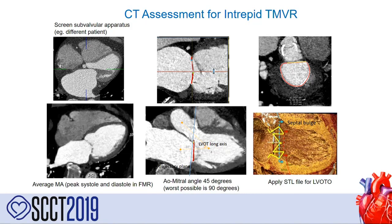Then when you want to go ahead and look at your annulus, here we've taken the whole view of the annulus, and this should be moving on the bottom. It's not. We're actually, with this valve, averaging systole and diastole to try to get what the neo-LVOT will be, to decide about the valve size and whether we should place it. And then you'd go ahead and use what's called an STL file, which is the virtual size of the valve, to see if the neo-LVOT will make it.